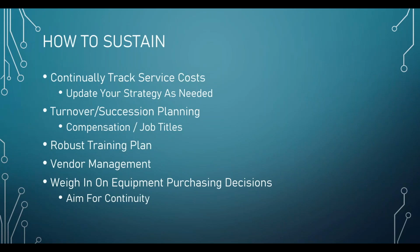And you want to aim for continuity. If you already have 4 X-ray rooms from one vendor, why would you start buying from this other vendor? A lot of times that might happen, and we may not be able to stop it all the time, but we have an argument for continuity, and they do too. The X-ray techs are already up to speed on the operating system that this manufacturer has. Why do we want to change that? So use that argument.